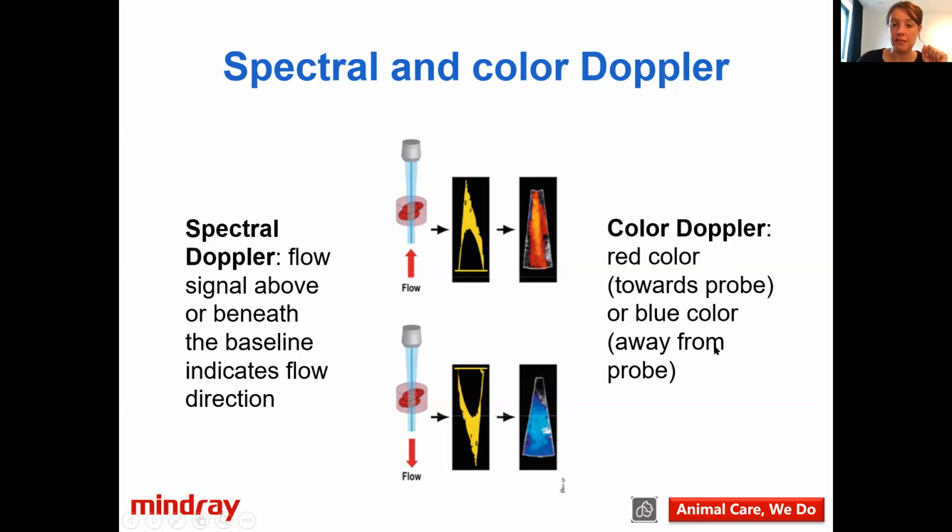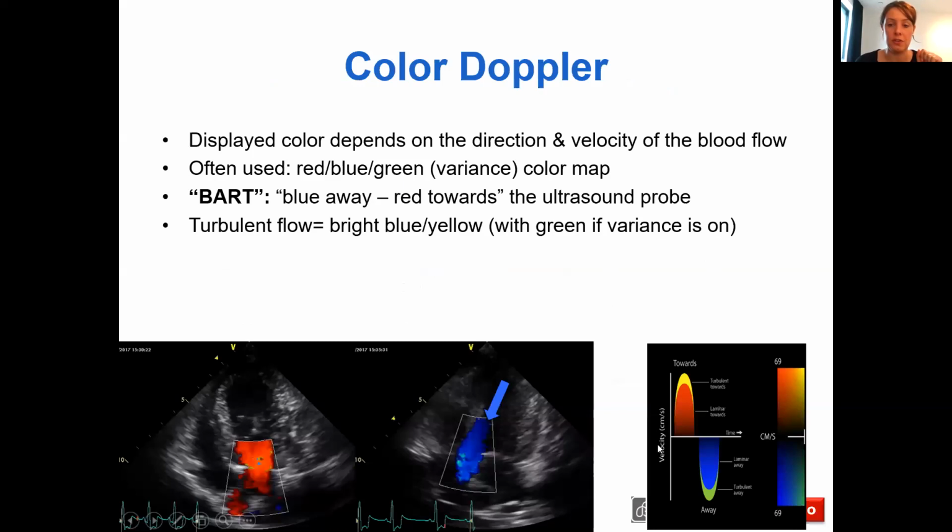Color Doppler is similar. Normally the BART flow chart is being used: blue away, red towards. That means that the red color is blood flow that is coming towards us, and the blue color is blood flow that is going away from us. So these are the standard settings. Here again, you see the color Doppler. That's what I meant with the BART map, blue away, red towards.